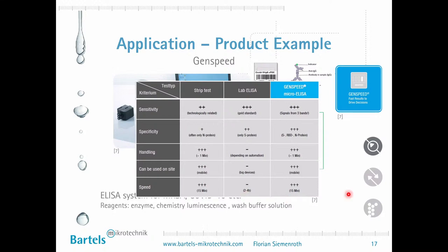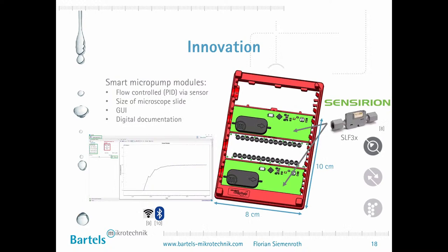And to give you a quick idea, what we are doing within the next few weeks is, again, developing a circuit board for the micro pump in combination with an SLF3X sensor from Sensirion for dosing very low flow rates. And you can directly address these pump modules, which fit in a handling tray by microfluidic chip shop, via USB or wireless connection, or you can just plug and play it in your PC.